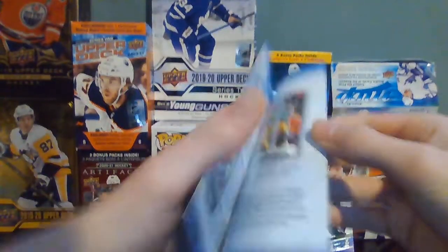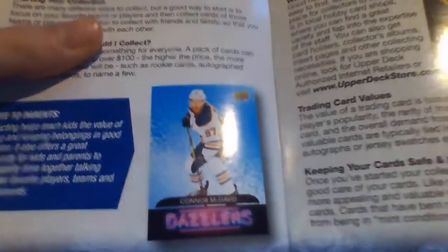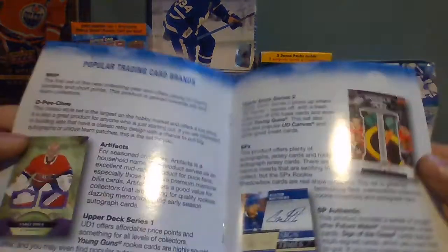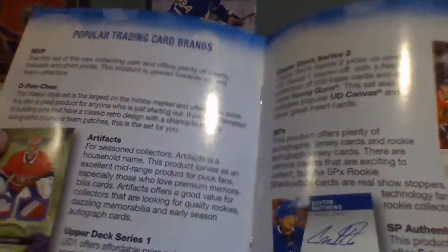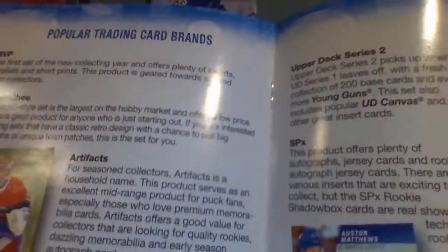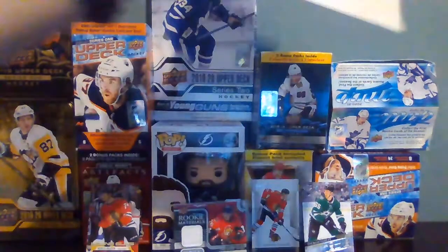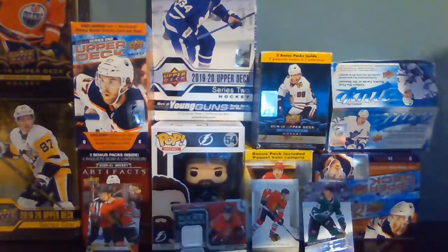This is the guide to collecting. It has, like, what you can get. Getting started. Ooh, that looks nice. Imagine if you could pull that UD game patch, 15 of 15, Braden Holtby. Then there's advertising for some of the products: SPA, SPx, UD Series 2 and Series 1, Artifacts, O-Pee-Chee and MVP. And then a glossary of terms. Yeah. So here's the checklist. It's a poster.